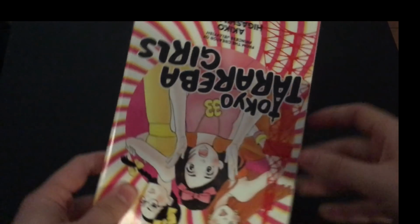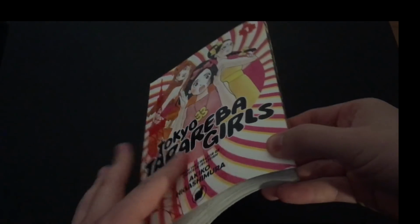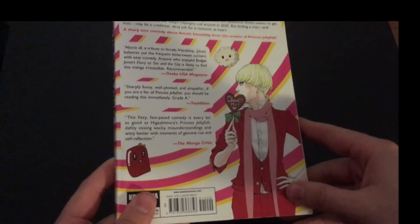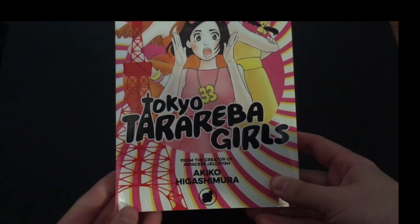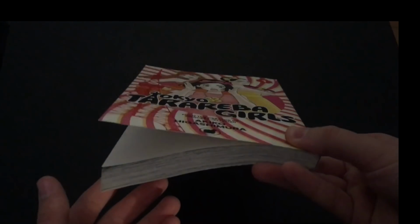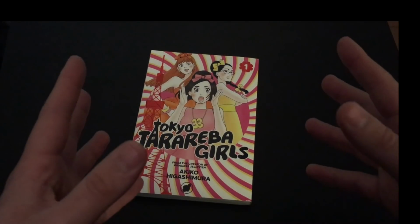So first on the haul, it will come as no surprise if you've seen my latest video, and that is Tokyo Tarareba Girls. This is the first volume. It's a fantastic series that is a josei series, so not what I'm used to reading. I've really loved it. I've loved every part of it. And if you haven't seen that video that I made, it's called Not Just for Girls. I do a full in-depth review of this, so that is definitely worth checking out.